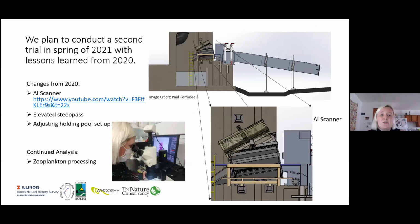So we plan to conduct a second trial in the spring of 2021 with lessons learned from 2020. In addition to elevating the ladder up off the bed, we'll also be installing an AI scanner, which will allow us to take multiple rapid photographs of the fish moving through, as well as identify the fish. I included a link here to the Whoosh Innovations YouTube channel, where you can see some other footage of the scanner working. We'll also be adjusting the holding pool setup to be able to fully empty it before and after to make sure we don't miss anything during our removal.